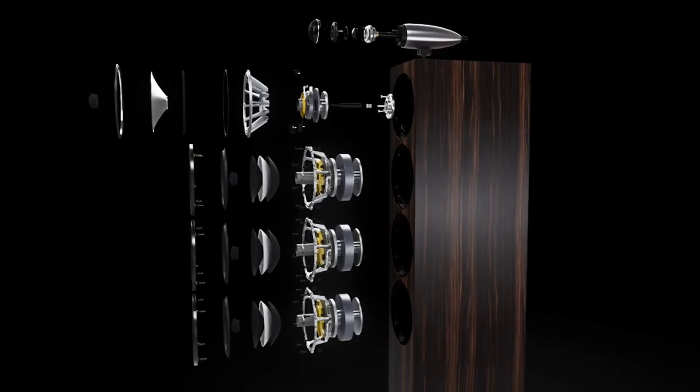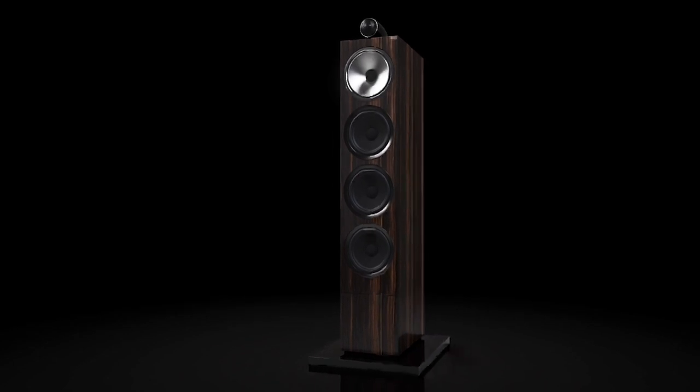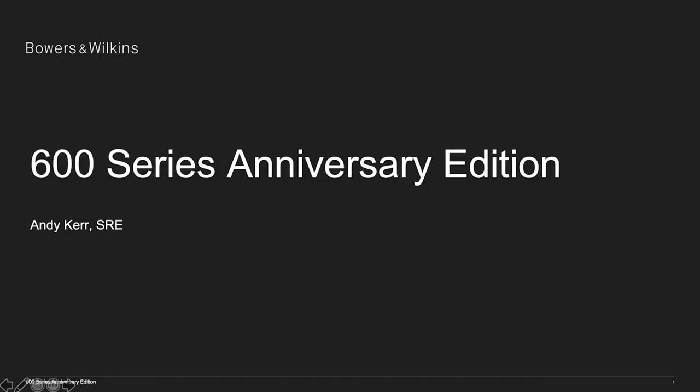So, to summarise, in both 702 and 705 Signature, we have some very high performance drive unit technologies derived, in some cases, from our premium loudspeakers, in very beautiful and very distinctive designs. We refer to the whole package as something that has been crafted, honed and perfected. They can rival the performance of many speakers costing thousands more. They are obviously unique in terms of both their finish and their design. They share drive unit technologies from the very proven 702 and 705 standard models, and then they add considerably improved acoustic performance by virtue of their upgraded crossover design. And they build very much on the heritage and the importance of the Signature name to the Bowers & Wilkins brand. And now I'm going to introduce you to the 600 Series Anniversary Edition.